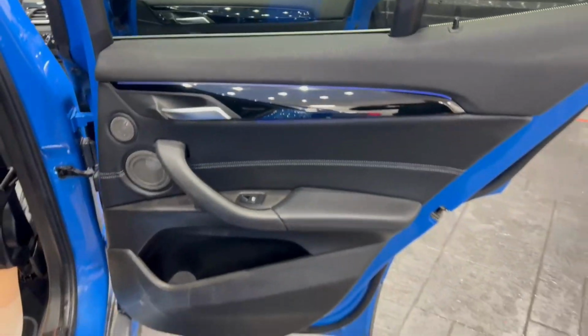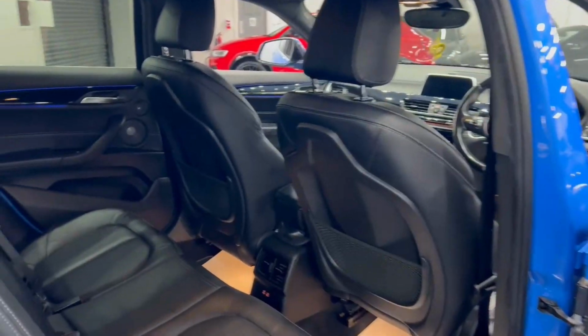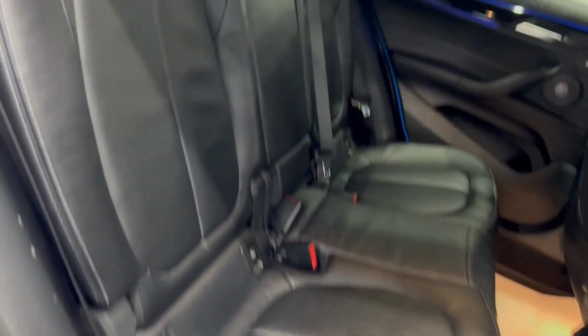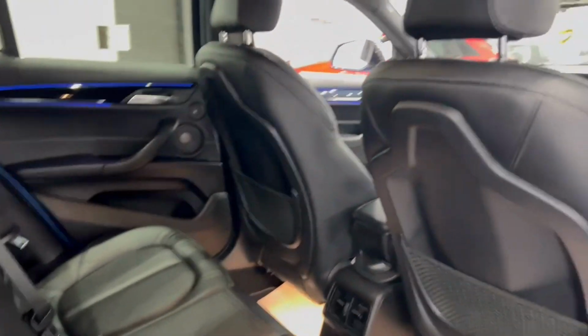In the back, the BMW X2 offers comfortable leather seats with plenty of legroom for passengers. The rear design provides a spacious and premium feel, making every journey enjoyable.